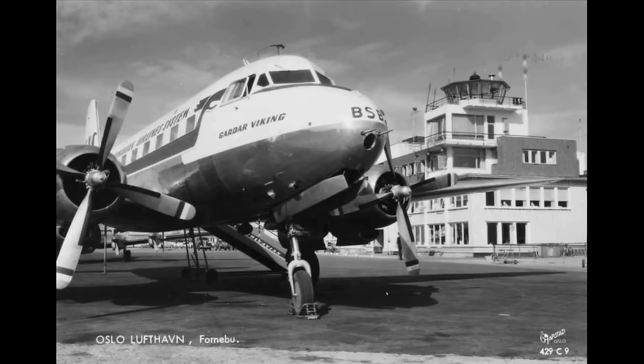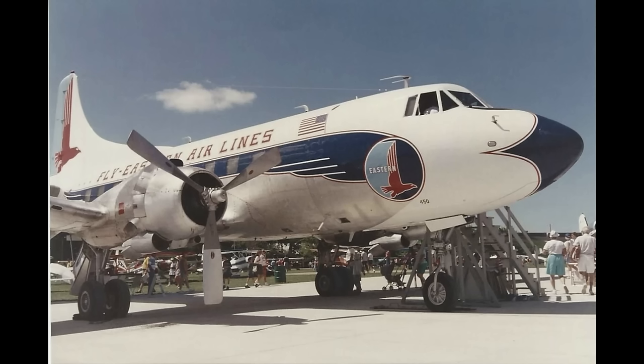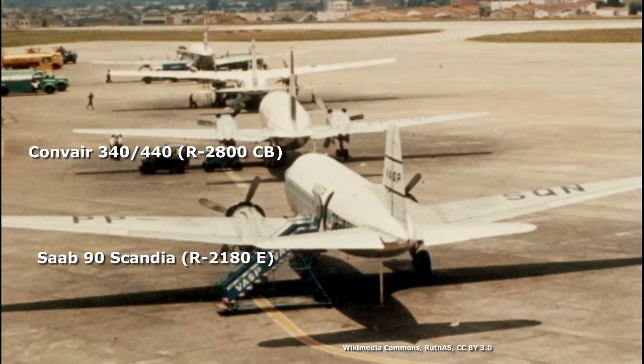The Scandia was an unsuccessful competitor in the class of short and medium range airliners, such as the Martin 202 and 404, and the Convair 240, 340, and 440 series, all powered by Pratt & Whitney R-2800s, which will be covered in later episodes.